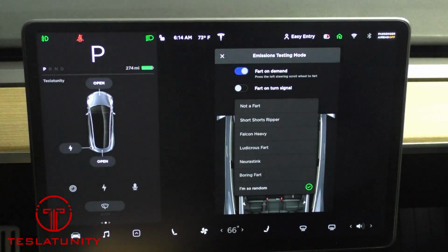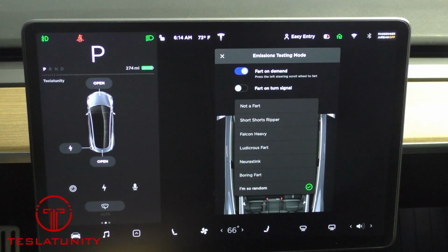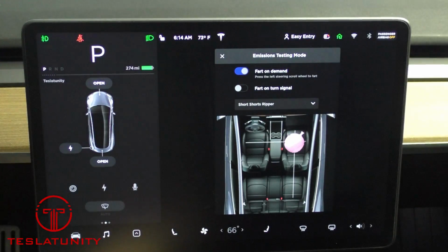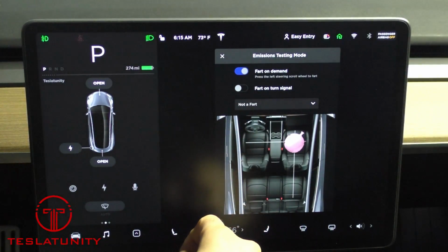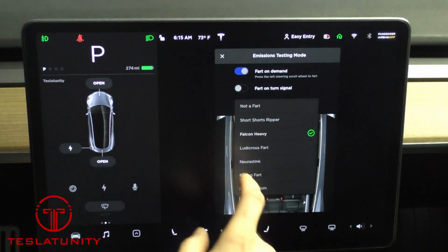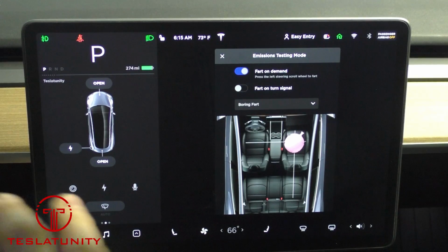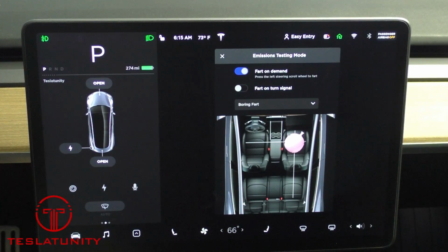The other thing here is it was on I'm So Random to start, but there's a lot of different choices here, and you'll see they pay homage to Tesla, SpaceX, and the Boring Company. Not a Fart, Short Shorts Ripper, Falcon Heavy, Ludicrous Fart, Nura Stink, Boring Fart, and I'm So Random. So, let's see. There's a Short Shorts Ripper. That was not a fart. Falcon Heavy, I think, almost blew out my speaker. There's Ludicrous Fart, not bad. Nura Stink. And Boring Fart.